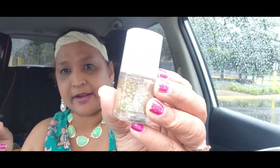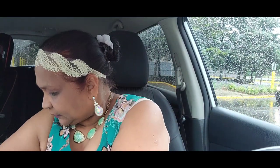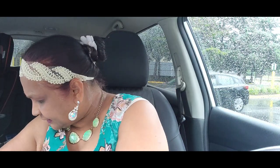Then I picked up this, and this is Flower Beauty, and this is a top coat. It's a gold top coat. Look at the gold on that. That is absolutely gorgeous, really stunning. Flower Beauty, I love their products. Really, really amazing products. Okay, let me show you guys what next I got in here.